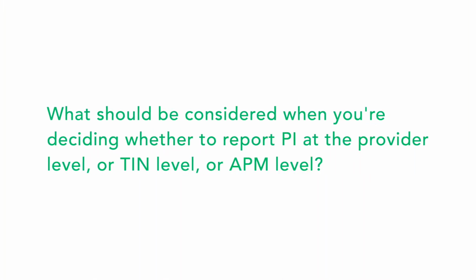So, Dr. Mingle, what should folks consider when they're deciding whether to report PI at the provider level, the TIN level, or at the APM level? Oh, good question. Very good question.